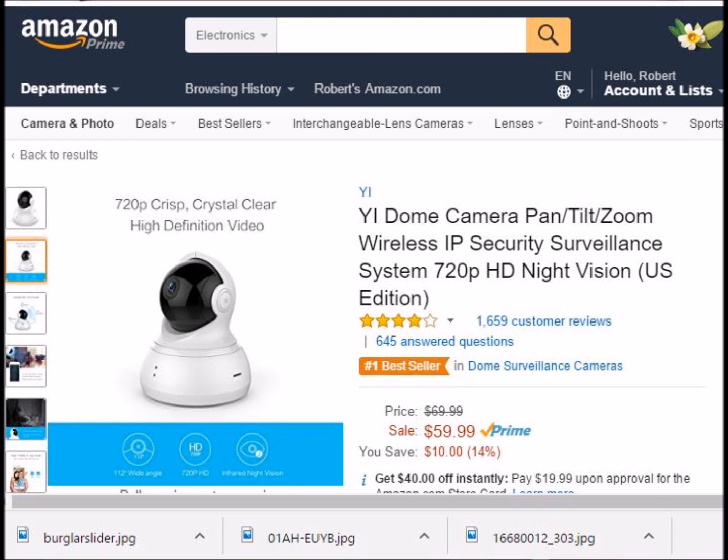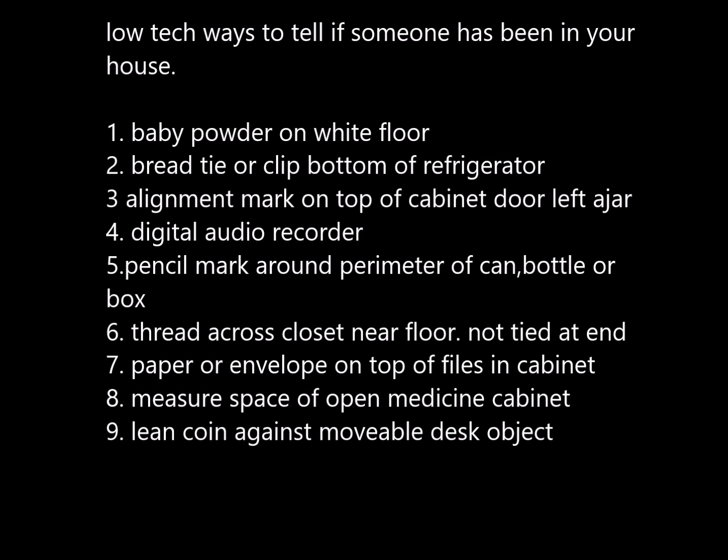You can tell if somebody's been in your house or your apartment or room or your office without using the computers and the high tech stuff. About three of these I've used myself for different reasons. But if you come up with some that I don't have, I'd be happy to hear about them. We could put them down below in the comments.